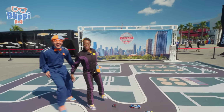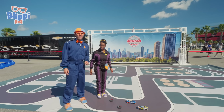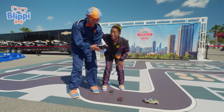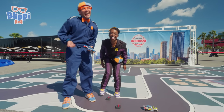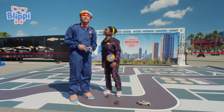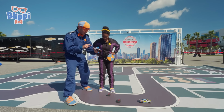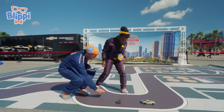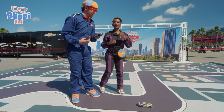See, Blippi? Real race cars. Oh, wait a minute. Meekah, these are toy race cars. Well, they look much bigger from far away. Oh, yeah. Well, anyway, something we can do with these cars is race. Look, okay. They're remote controlled. Cool. Whoa, here's one for me and one for you.